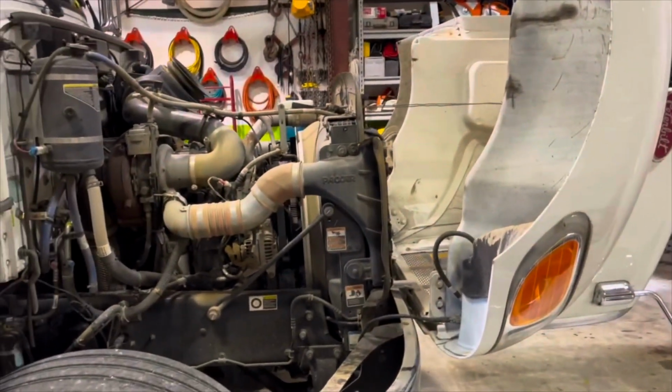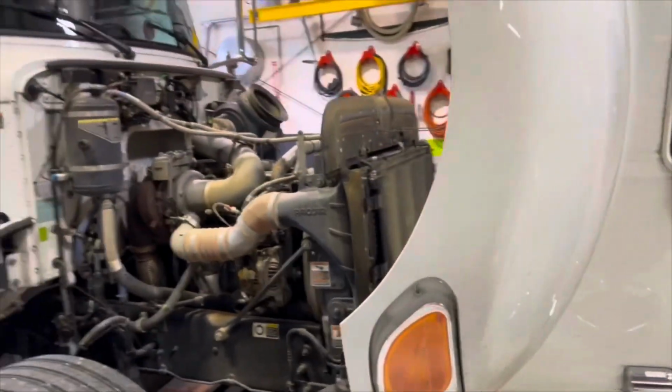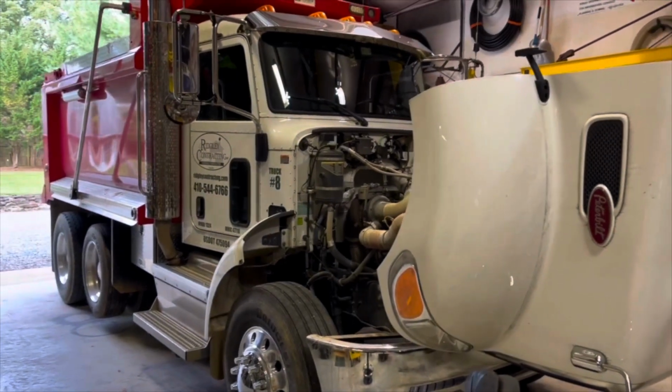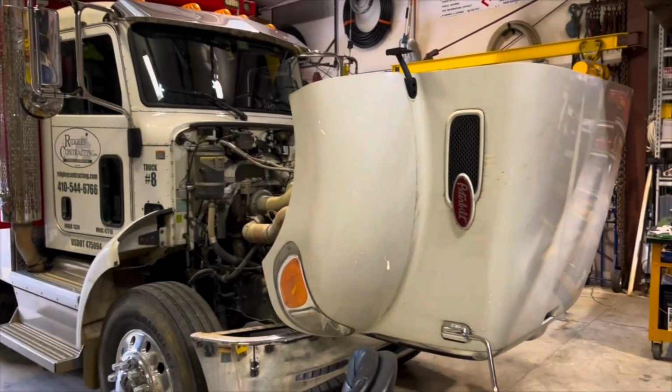The truck's only got 25,000 miles on it. And I really should change them more often, every year, even if I don't put that many miles on them, just to be on the safe side.